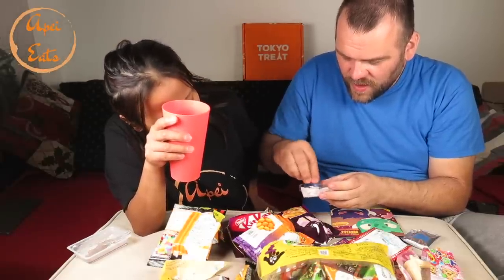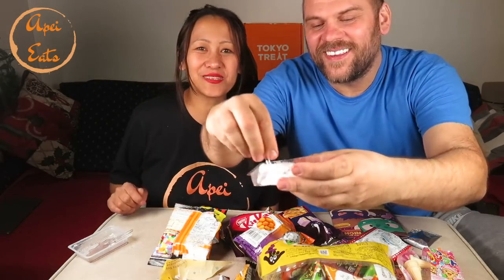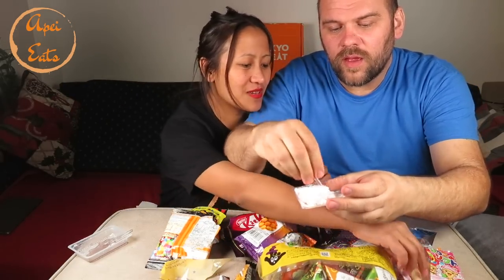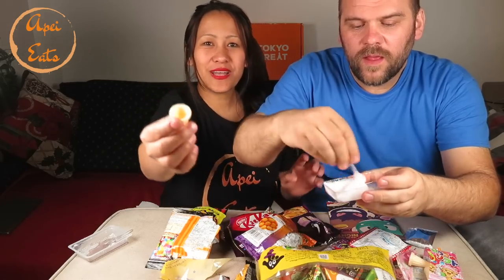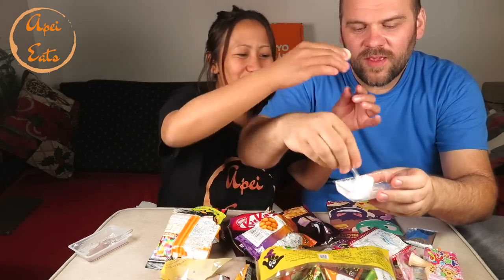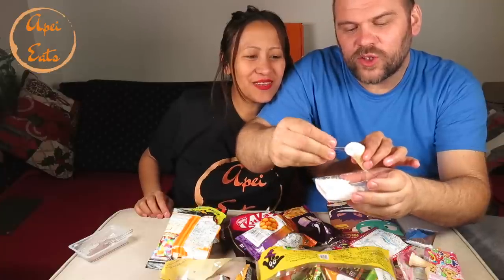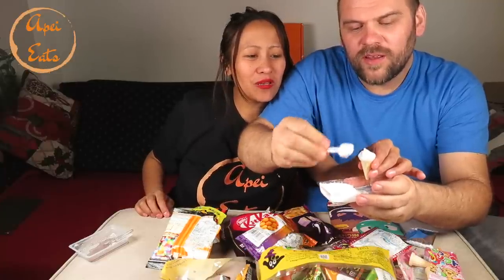See? I feel like a kid again. Like the soft ice cream. That's soft ice cream, baby. Now we have to put the ice cream in here. Oh my god. Here, you want a scoop of your ice cream?